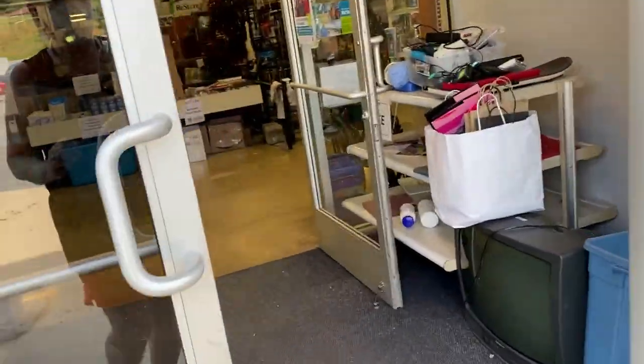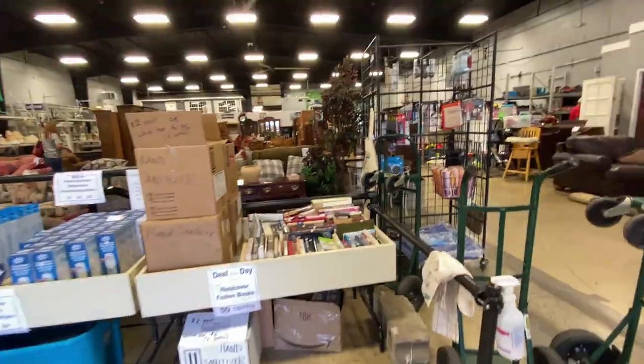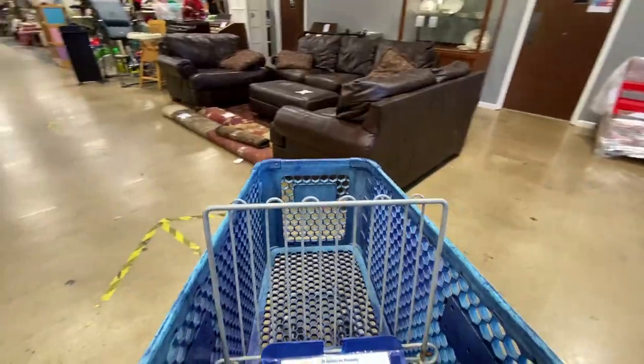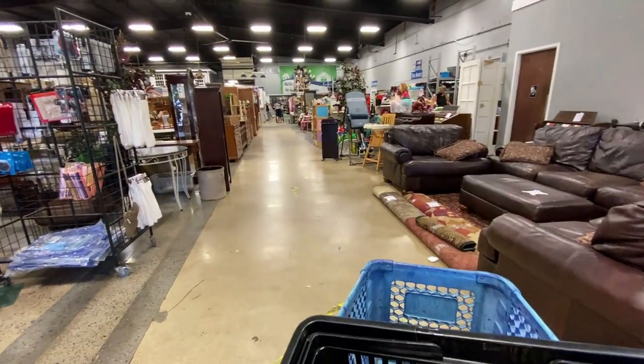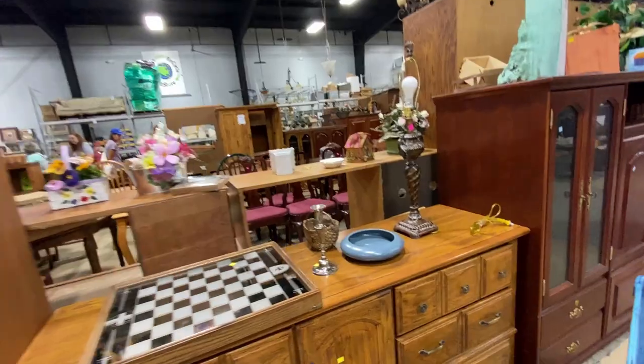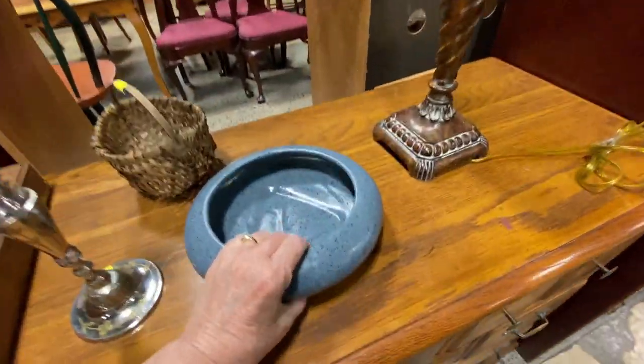Thank you, Mark. See what we can find today. See what we can find to resell, and what's on sale today. Here's a color-coded chart. I got my trusty little basket. Now we just gotta look around. You just never know what you're going to find, so you kinda gotta look at everything.